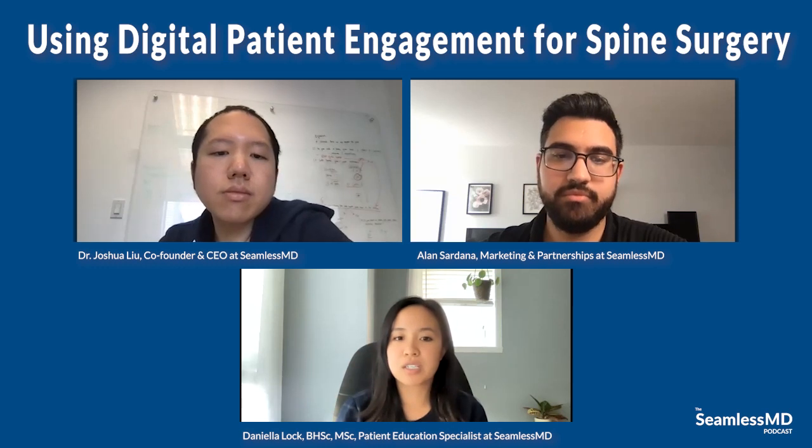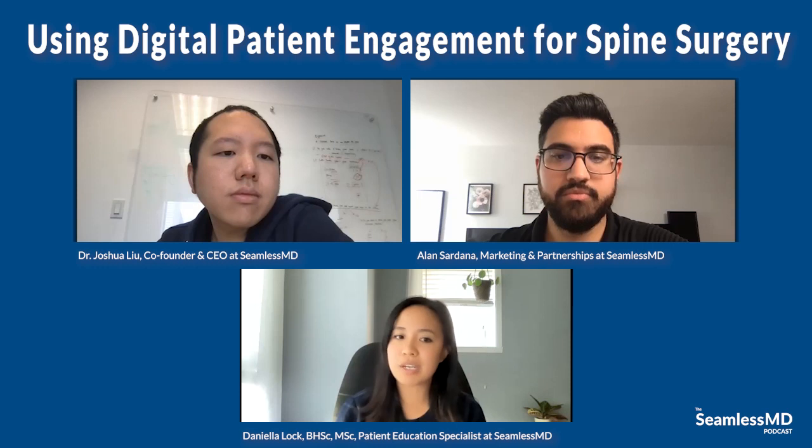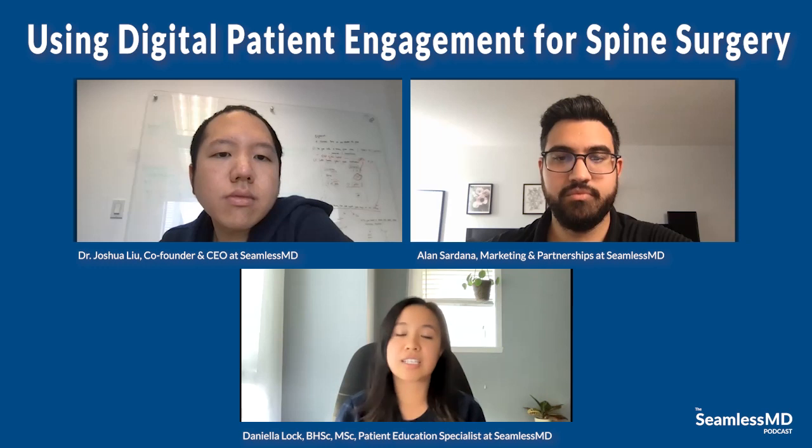For the most part, decompressions tend to be a little bit easier surgeries to do, meaning that they're less complex than fusions. Fusions may have longer length stays, more restrictions, and longer recoveries as well. But sometimes these procedures are done at the same time. So sometimes patients may get a decompression and a fusion together, like a discectomy and a fusion, or a laminectomy and a fusion. So patients may have more than one procedure done during the surgery, and this is quite common as well.